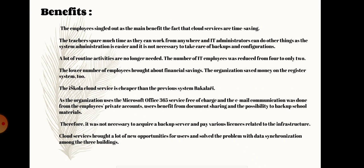Benefits. The teachers spare much time as they can work from anywhere, and IT administrators can do their other things, as the system administration is easier and it is not necessary to take care of backups and configurations. A lot of routine activities are no longer needed. The number of IT employees was reduced from 4 to only 2, which means a great decrease in employment.